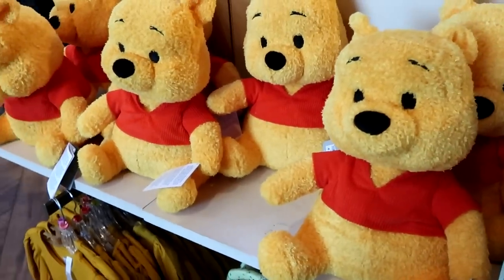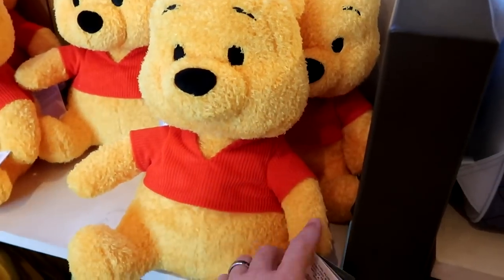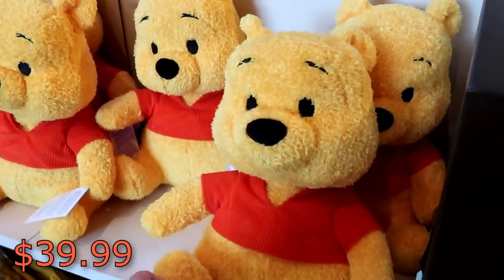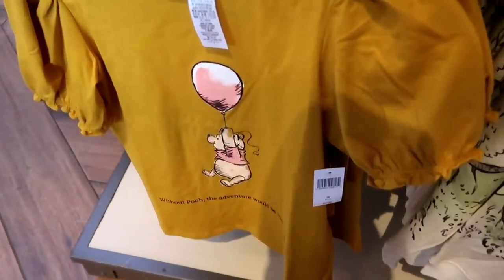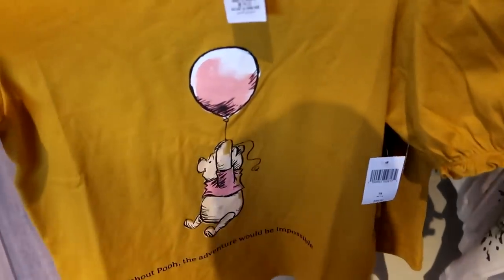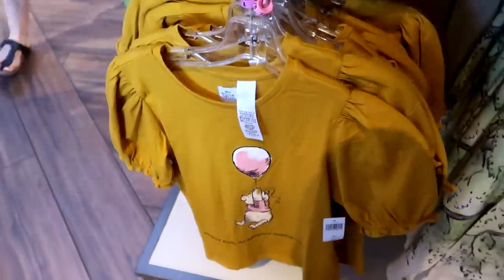I must say, I do love all these weighted plushies. They also have a Winnie the Pooh one. Look at his little shirt there. These are so adorable. $39.99. They're actually pretty big in size too. That is really amazing. Then check out this one. This is a really fun women's shirt, $26.99. Without Pooh, the adventure would be impossible. Look at that. The balloons kind of carrying Pooh up to the sky.